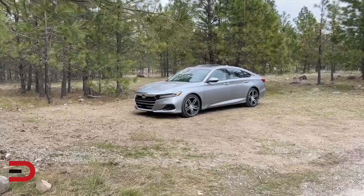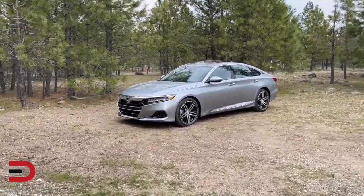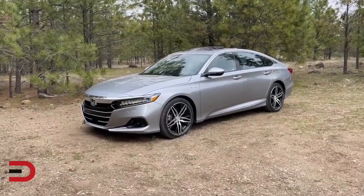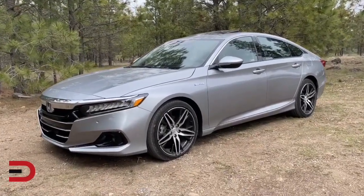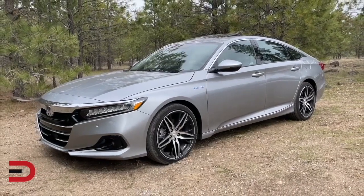Honda is known for safety. It has an overall 5-star rating from the National Highway Traffic Safety Administration. The Insurance Institute for Highway Safety hasn't tested the 2022, however, it did name the 2021 model a Top Safety Pick Plus, its highest rating, so since there are no major changes for 2022, you can assume the same.